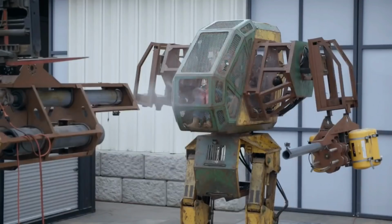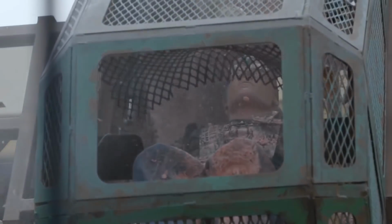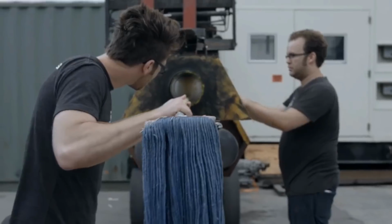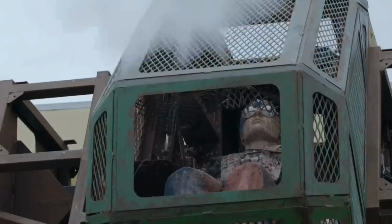I'm pretty sure it came out the top of the robot. That thing just blew straight through. Wow. Let's aim a little higher and see if it bounces off. 3, 2, 1, go!